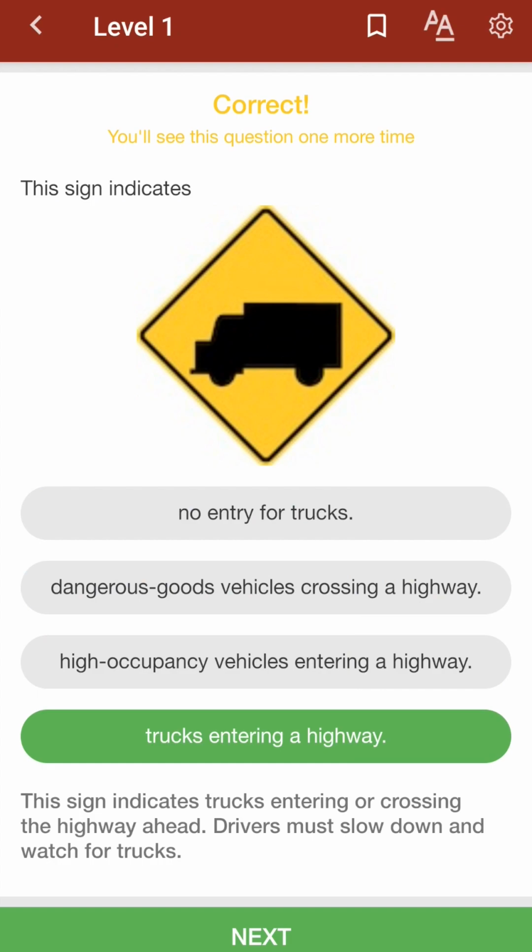Explanation. This sign indicates trucks entering or crossing the highway ahead. Drivers must slow down and watch for trucks.